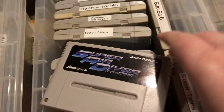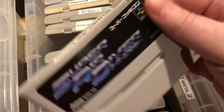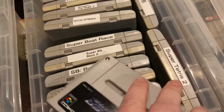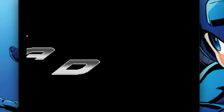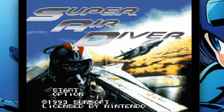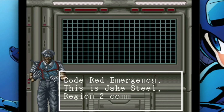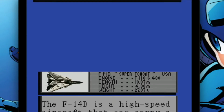That leads us to number 6, which is Super Air Diver, the first of these 9 Super Famicom games where I was actually in control of what I was doing. In fact, the funny thing about Super Air Diver is a lot of this game is in English already, far more than I expected there to be for a Super Famicom game, and I'm not using a patch of any kind to play this. This is the Japanese presentation as it is, but as you can see here, Jake Steele, it's a code emergency from Jake Steele.